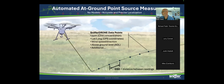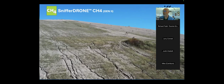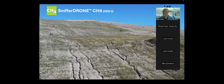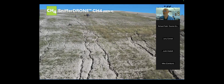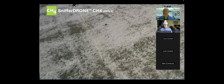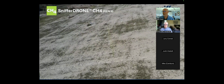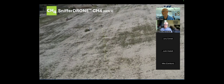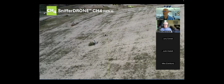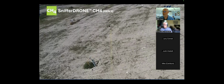It's also measuring wind speed and all kinds of atmospheric conditions, and it's collecting that data as it goes. It's always tricky streaming video, so hopefully this comes through okay. But this is what it looks like, and you can see it's a fairly steep terrain, and the drone's flying it with no problem. It's dragging that weighted nozzle with the CH4 detector, and you can see that nozzle is staying at ground level. So this was designed specifically to meet compliance. And there's a couple reasons for the weighted nozzle. First is what I just mentioned.